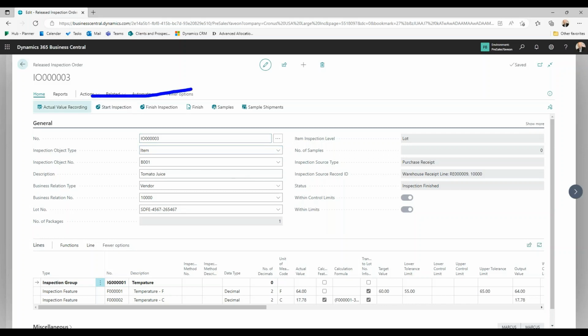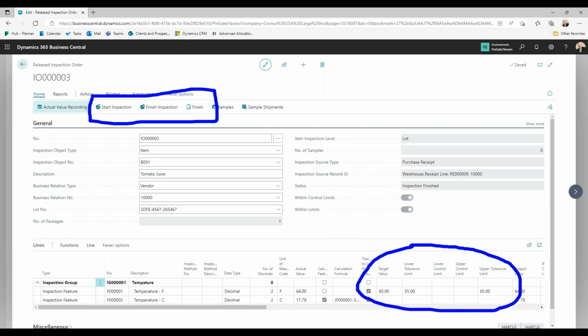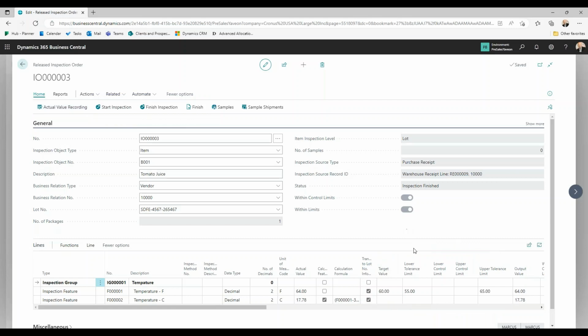The inspection order can also have different statuses. So as I showed you the lot disposition, as this particular released inspection order goes through the process, the inspection is started, the inspection is finished, and then the entire order is finished, the status of the lot can change, based on the status of that in conjunction with the values or the tolerances that I have on the inspection order. Okay, so as complex as you would want this to be or as straightforward as you'd want it to be, the system can record those.